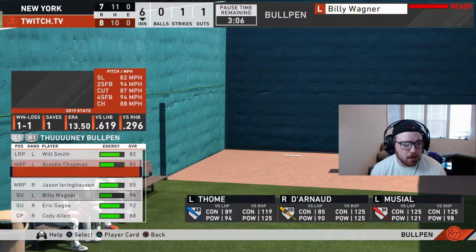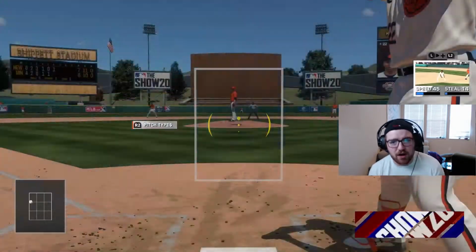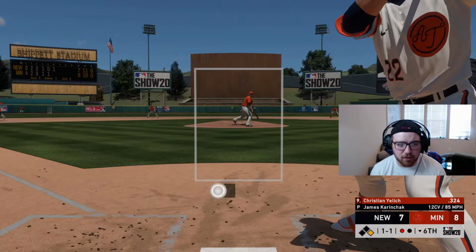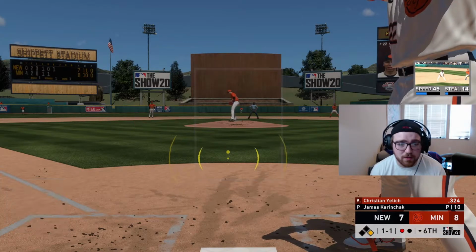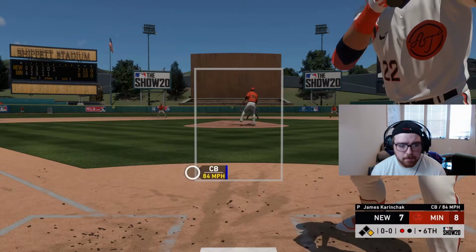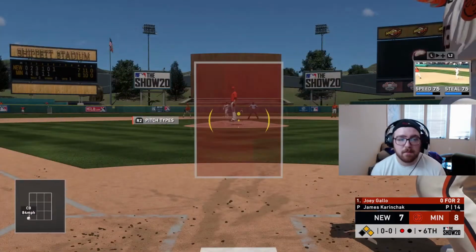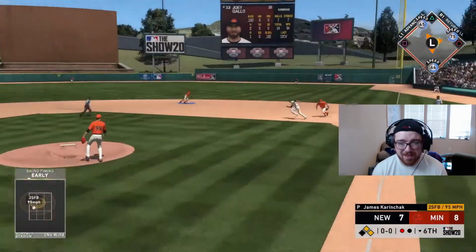I don't even know where you're sitting at. All right, so I brought in Isringhausen and Wagner. I brought in Christian Yelich to pinch hit in a big spot for me here for Oswalt, and he's one of my favorite cards early in the game, so we'll see how well I do with him here. That's outside. Ball four. That was a crazy take. Number 13, Joey. Get through the hole.